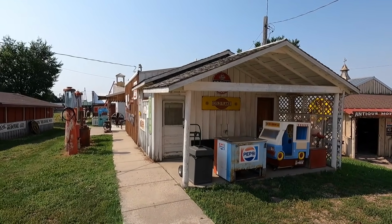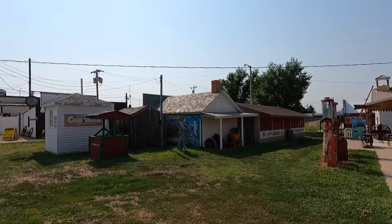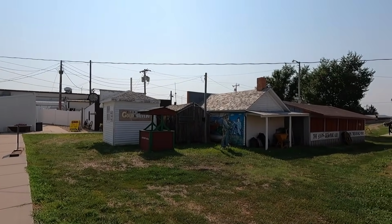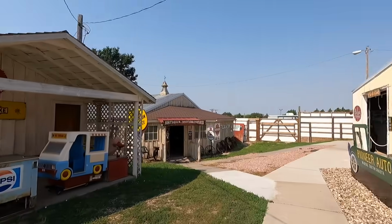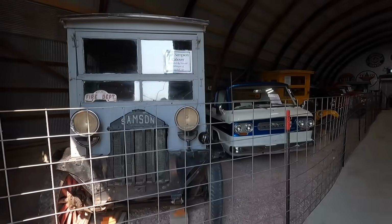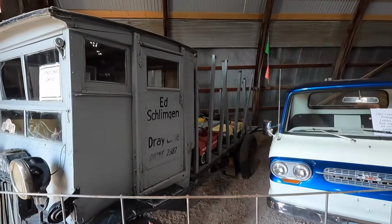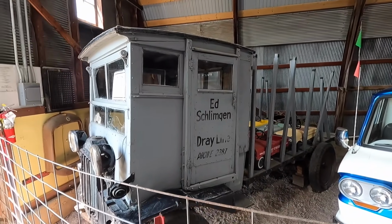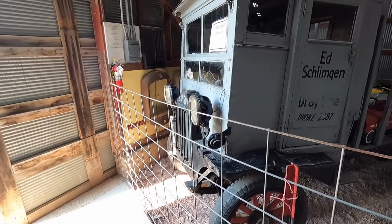Those old Pepsi machines, remember them? Green grass, dude. It's pretty good. Yeah, I wonder if they heat these buildings to let people come in here in the winter. Oh, here we go. Wow. I don't even know what that is.